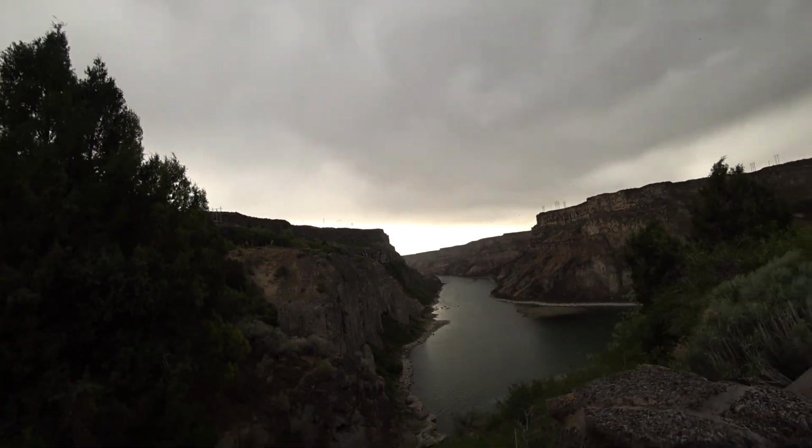Now, with the immense size of that canyon behind us, how does the Snake River Canyon get so large? How did it become the monster it is right now?